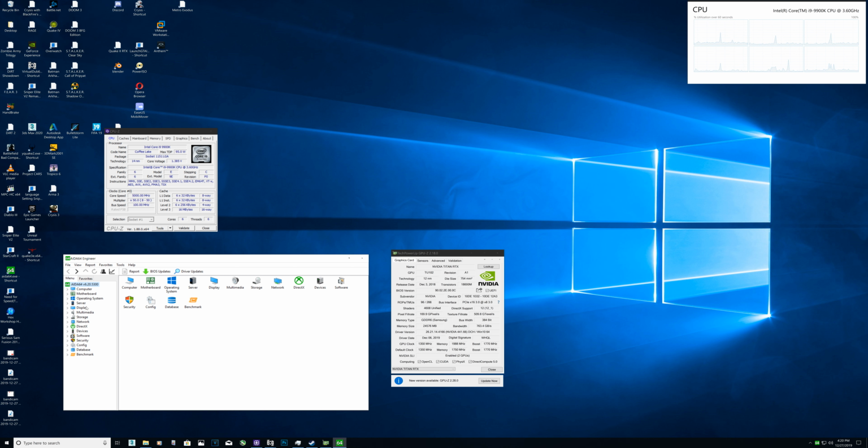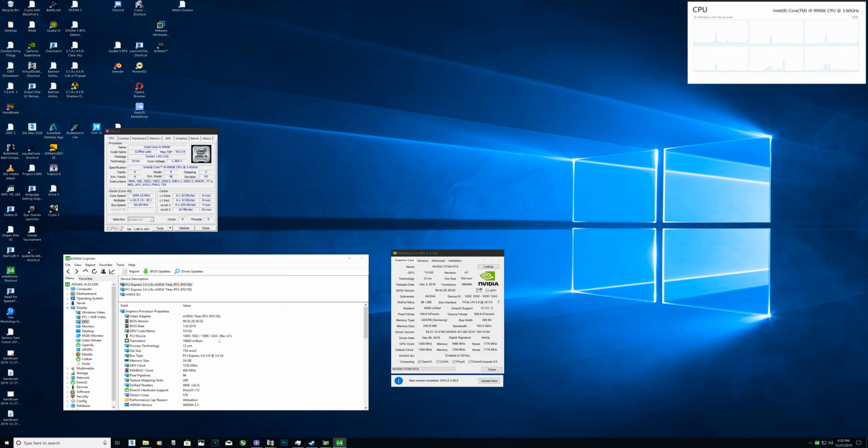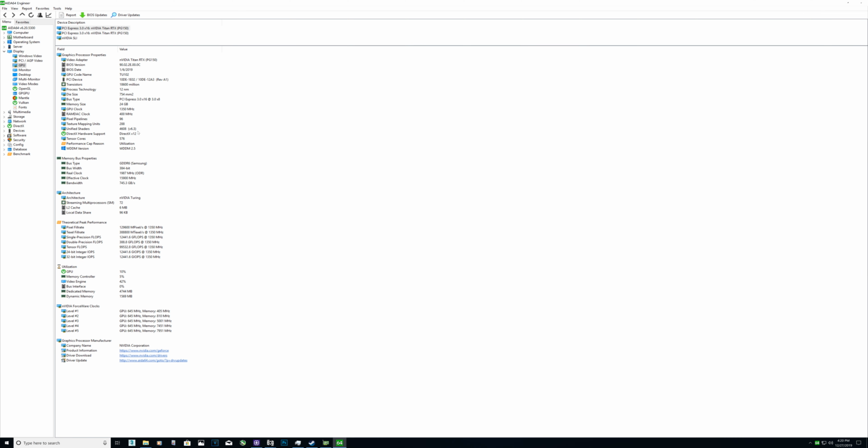Let me real quick go ahead and show you the verification of that, just to make sure. Right here, as you can see, level 2 cache 6 megabytes with the 72 streaming multiprocessors. Okay, and Samsung GDDR6. Alright guys, hopefully this makes sense.